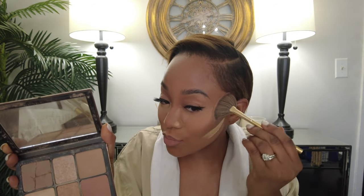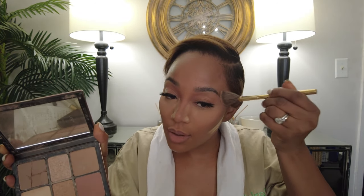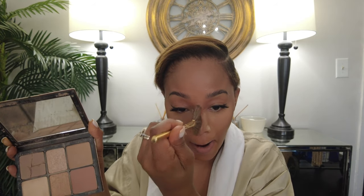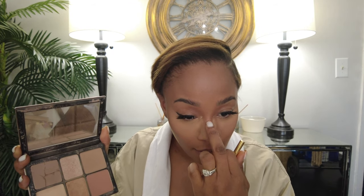So, I wanna glow, baby. I love glowing. Put it in the middle, and then I just tap, tap, tap, tap, tap, tap, tap it a tap. And then I just gotta what?